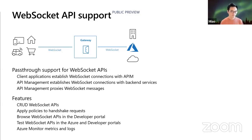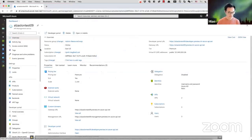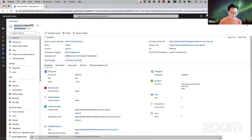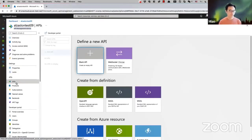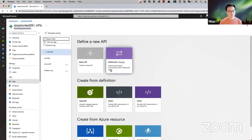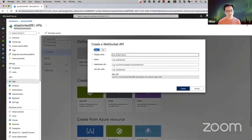So here's a quick demo of the feature. Next slide, please. And let's play the video. So I'm here in the Azure portal. This is my test API management instance. So to add a WebSocket API, I will first go to the APIs menu. And as you can see, there's a new tile here called WebSocket. If I click on that, I can provide information about my WebSocket backend to add my API here.